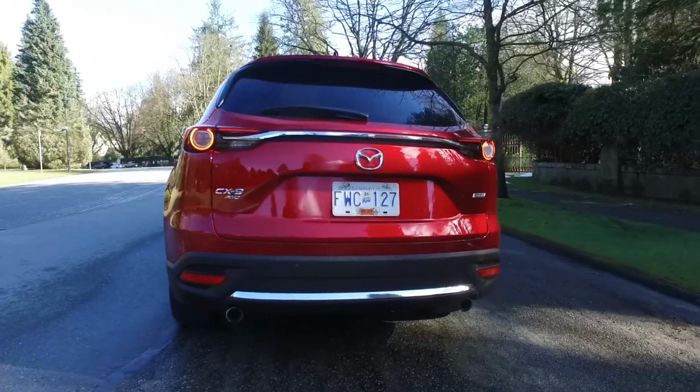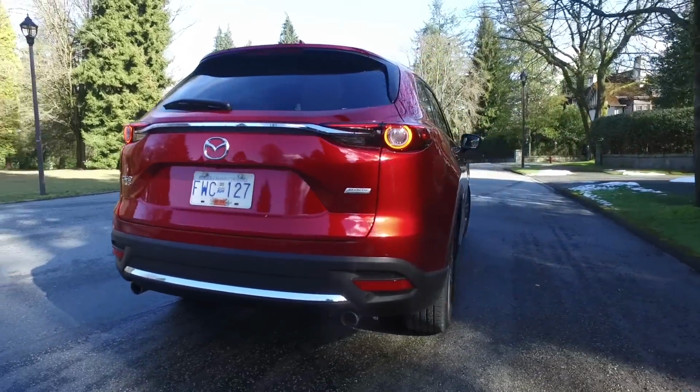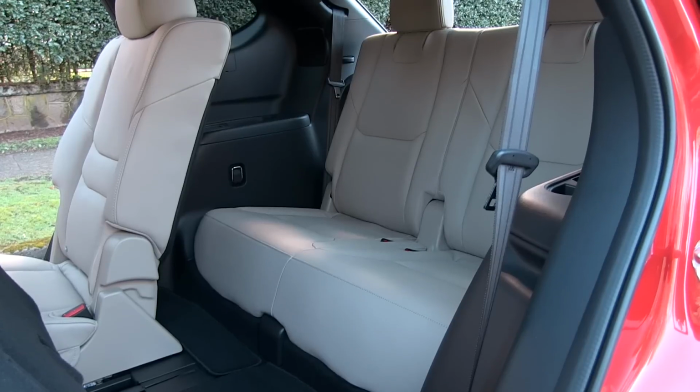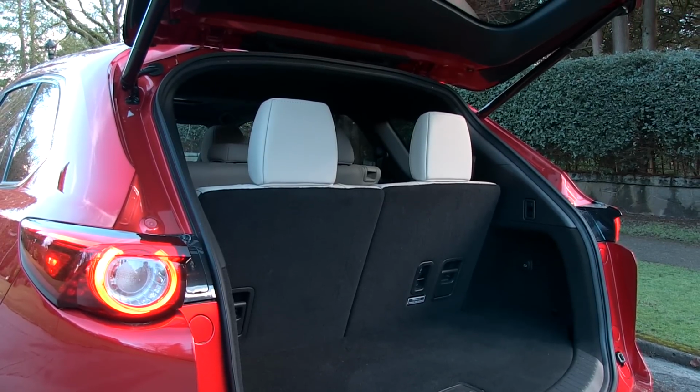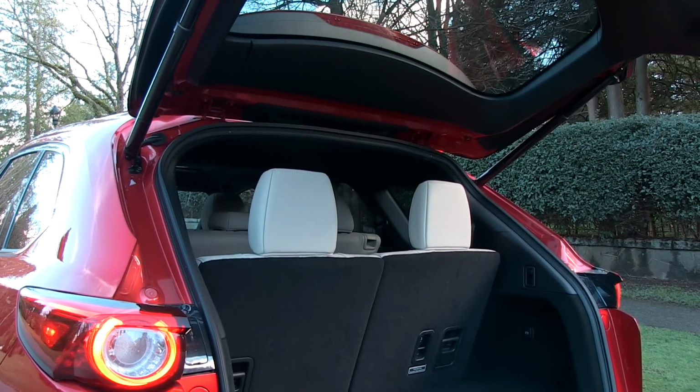It is. Now, because of this sort of sleeker, sexier shape, and it's not square like an Atlas, for example, or a Highlander, you do compromise a bit of space in the third row for headroom and for cargo space, but that's why you need to try one of these vehicles to see if it's right for your family. Mm-hmm. Now, this is the GT.